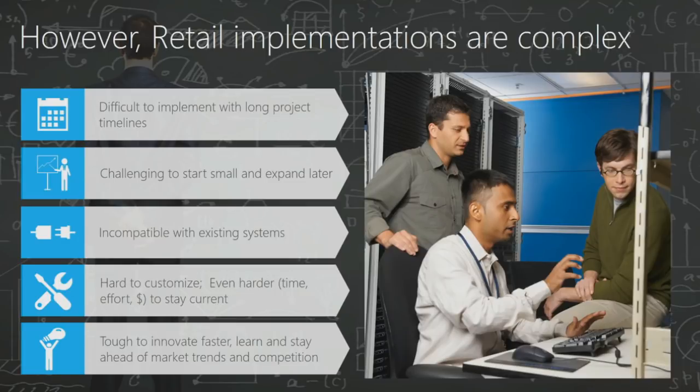Incompatible with existing systems. Yeah, I want this new stuff. I want this new experience. Give me a modern POS. Give me this great experience for customers. But I want it to integrate with what I already have. Don't make me rip and replace.